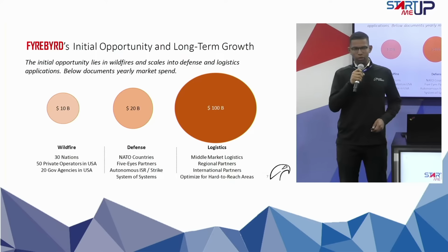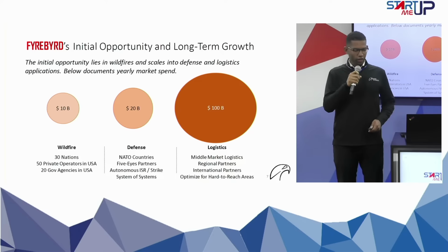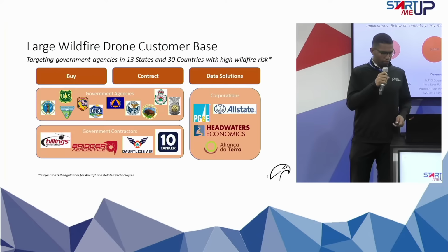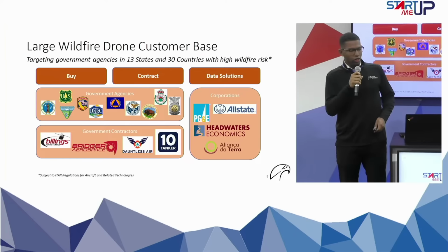Our initial opportunity lies in the wildfire space, and we plan to scale into defense and logistics. With the wildfire space at the start, we are targeting government agencies in around 13 states and 30 countries that have high wildfire risk to buy and contract the product, as well as corporations that have any data need for any data that we'd be collecting on wildfires.